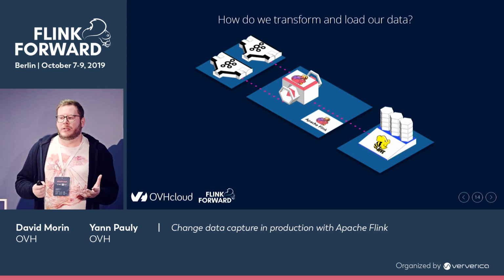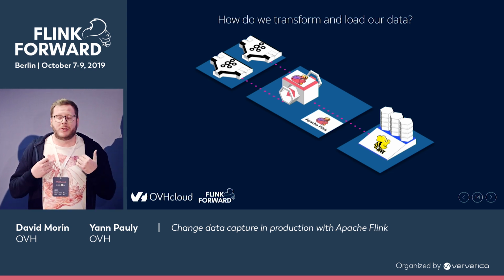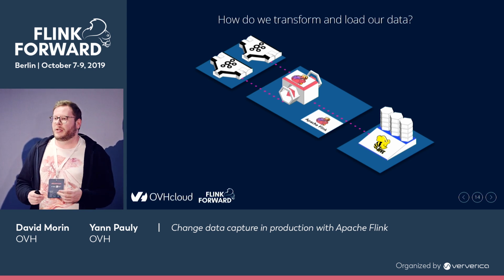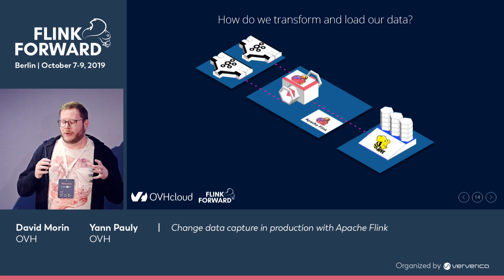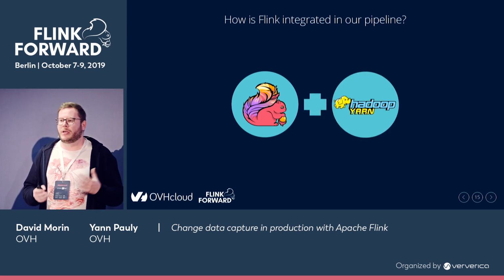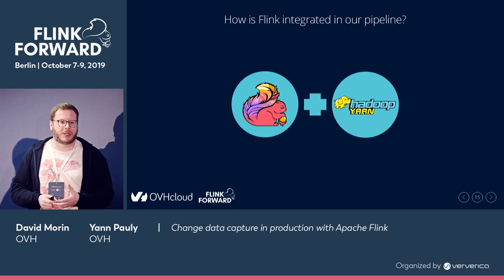Also, you know that Flink needs a cluster to house it, basically. So being a cloud provider, we had many solutions. We could have done bare metal if we wanted. We could have done an Apache stack. But here we have an HDP stack, so we can also include Flink and make it run directly inside it with the help of Yarn. And that's what we decided to do. So we have Flink on Yarn. This way we are completely integrated inside our HDP stack.